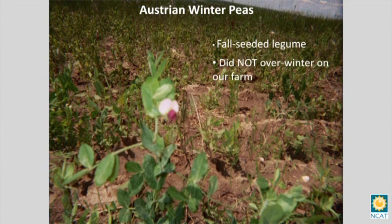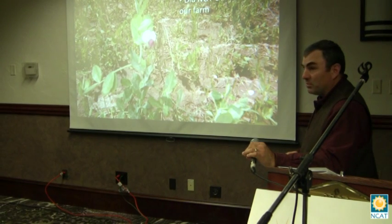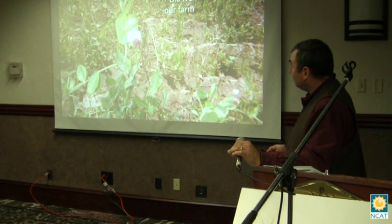Austrian winter peas are another we've tried. We really like the idea of a fall seeded legume, but at our location, we have not been able to get it successfully through the winter. I think about 20% was the best survival rate we've seen. So we've sort of given up on that one.